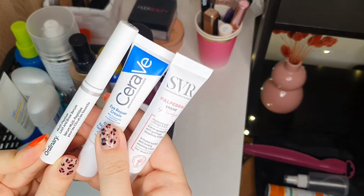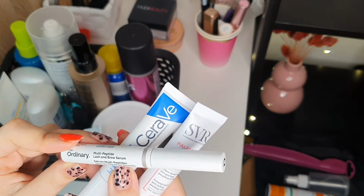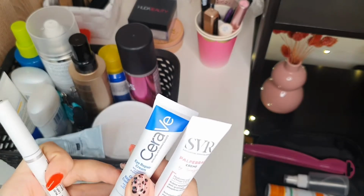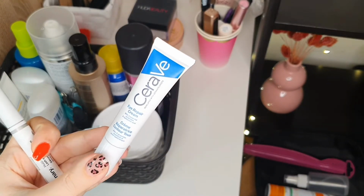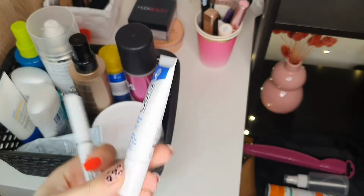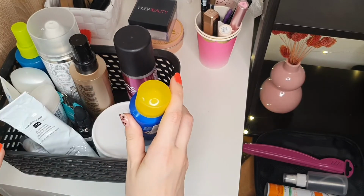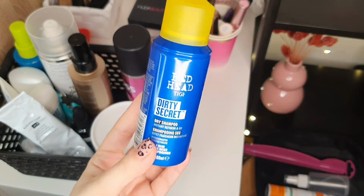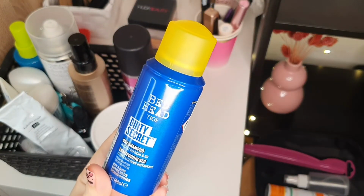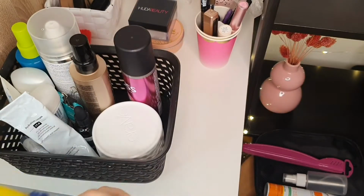I have these three products for the eye area. This is the Ordinary multi-peptide lash and brow serum. I will take this one to apply at night, and this one as well at night is the Cerave eye repair cream. I'm gonna take these ones. I am still testing them. And then from this basket I think I'm gonna take this one. This is the Bedhead Dirty Secret dry shampoo because I will for sure need some dry shampoo, but I think this is it for this basket.